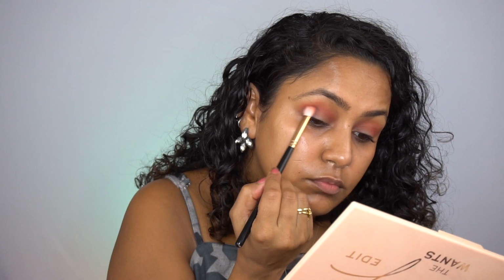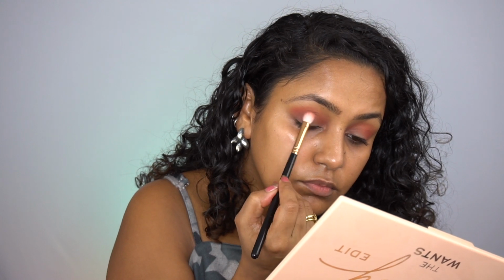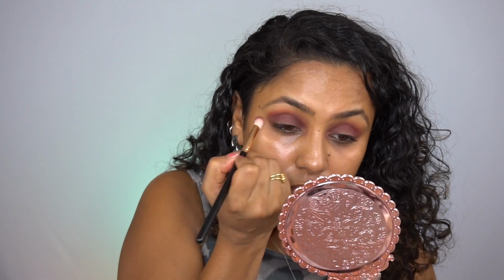Then I'm going to take this shade Family and I'm going to put that again in my outer corner. Now this is a very matte shade. I did not want to put any shimmer in this. I'm just going to put that in the outer corner and then put it all over my lid. Then taking the shade Pi-Fi, I'm going to put that in my outer corners and then I'm going to just blend it in and use that as an overall shade for my entire lid.